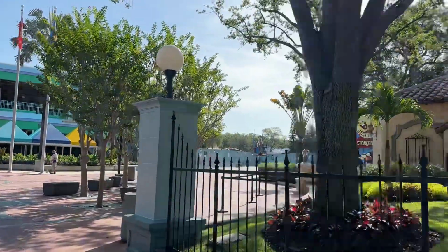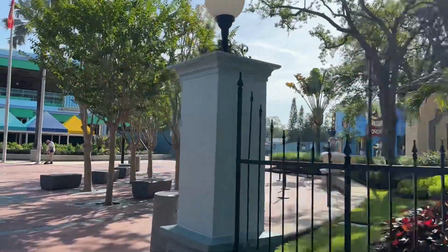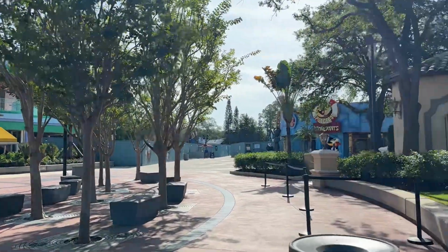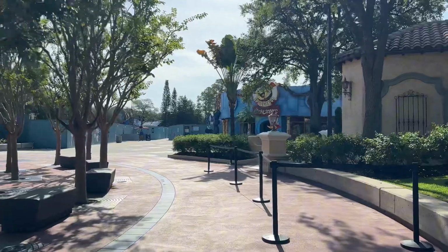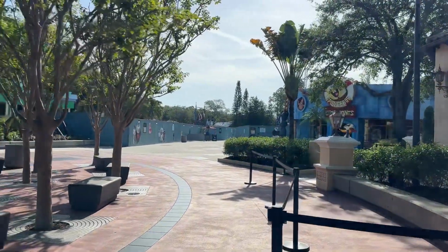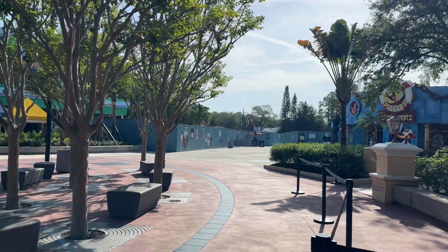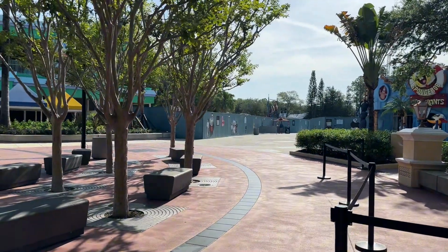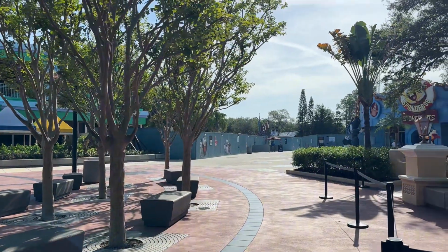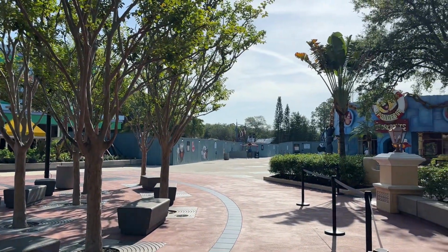We are entering the former kids zone area, and as you can see, the construction walls are still up, but this is the first time I'm actually noticing the Woody Woodpecker coaster is still intact. So my guess is that they're going to keep it, probably repaint it, maybe do some reno to it, retheme it. But yeah, it's kind of cool to see.